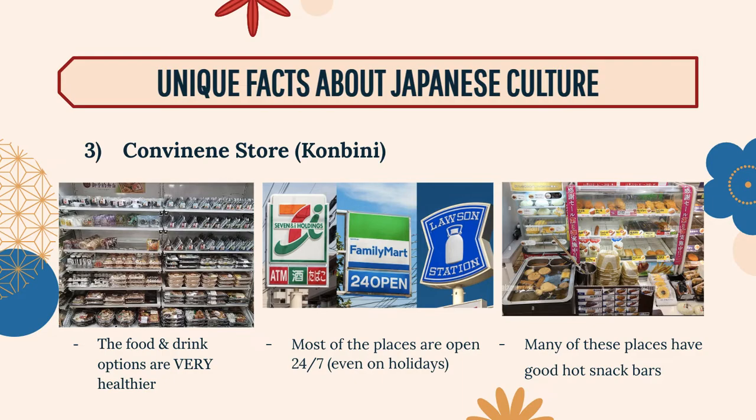So the next one is convenience stores. In Japanese, we say konbini. The word konbini is shortened from convenience store. Japan has some of the cleanest convenience stores, and they have a lot of variety of food compared to other countries around the world.